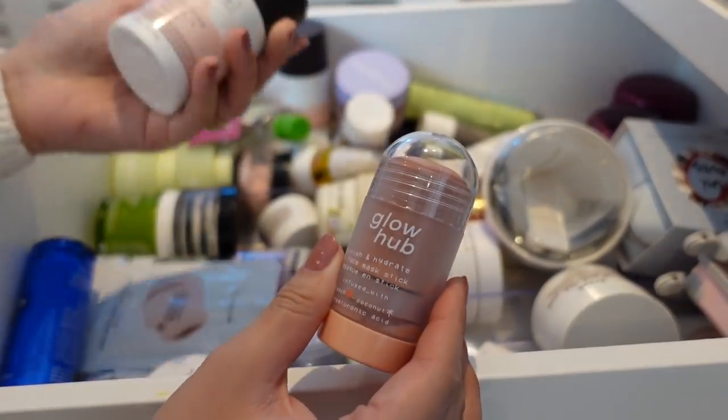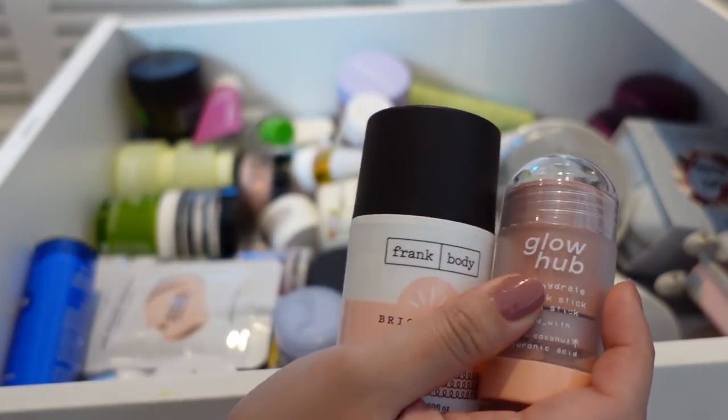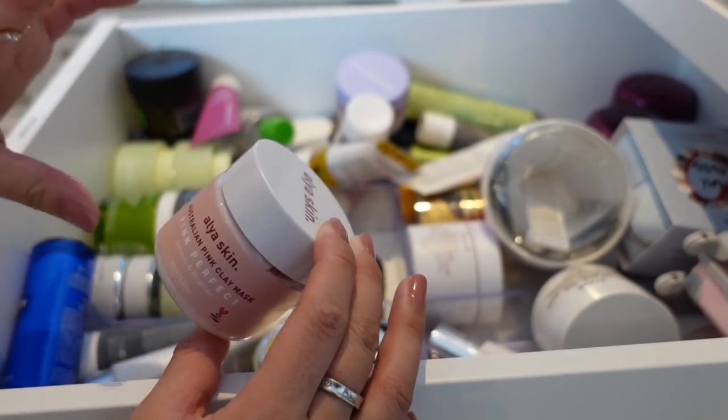Gonna get rid of this, gonna get rid of this. We'll keep one of these. Gonna keep this Alia Skin Pink Purifying Clay Mask. I love Australian Pink Clay. It's really good on days where I'm breaking out.